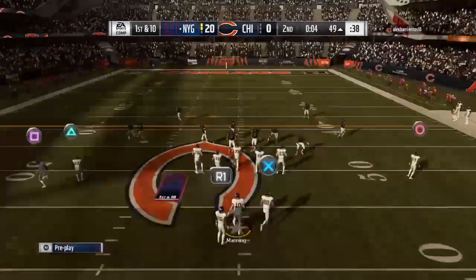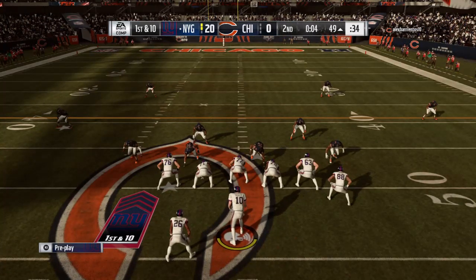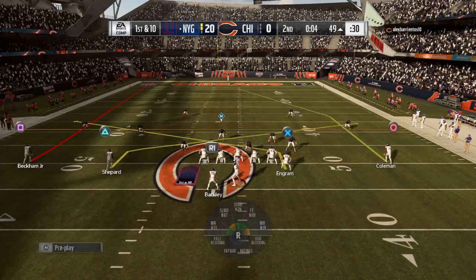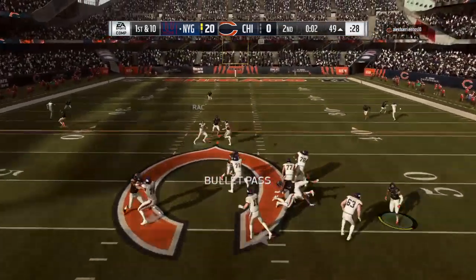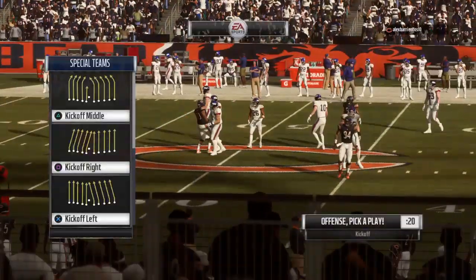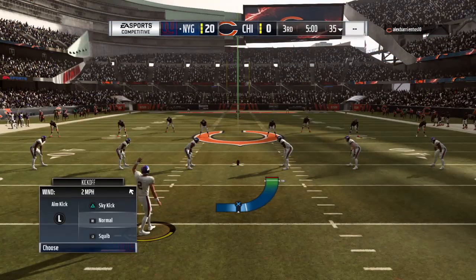Back-to-back good plays have them on the move on 1st down. One final try now for Manning. To Shepard, complete over the middle. And he'll get it down here to the 43. All right, hang on. We'll jump over halftime.